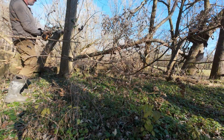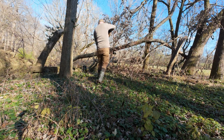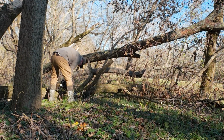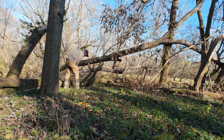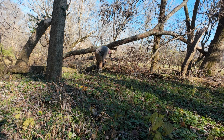Let me know what you think of this. I'm picking up these sticks and I'm throwing them into the creek. I figure the water will break them down, rot them, and they'll go downstream. That happens all the time. But is it dumb to do that? Should I be leaving these somewhere else? I just don't want to be carrying them away.